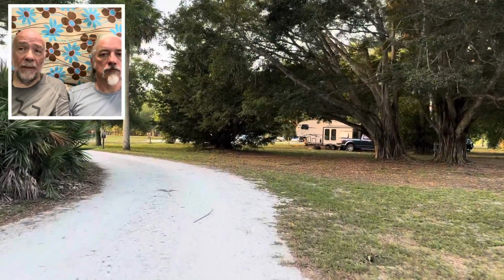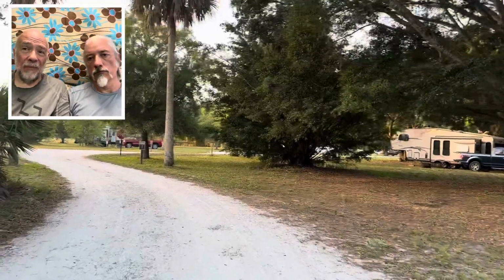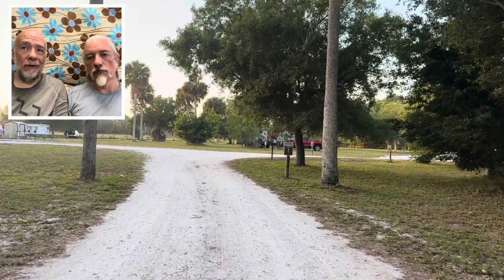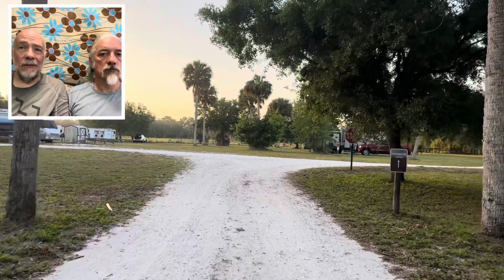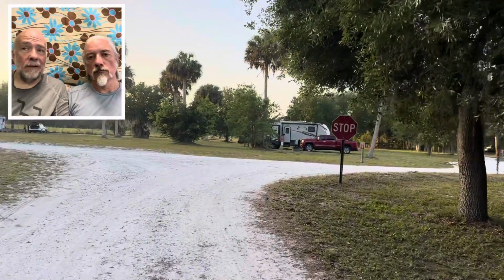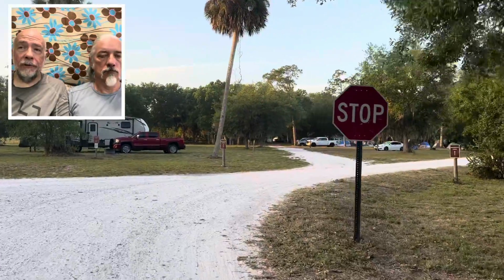So this is where you start to see, on the right-hand side, the RV spots, the regular part of the campground. And they have recently separated the equestrian and non-equestrian parts of these campgrounds. So straight ahead to the left there, you can see the host, and we'll get a better look later. But you'll come up to this stop sign. A lot of people just park right there and then run over to the host and check in. If not, the host comes around and they will check you in later, so you don't have to actually stop.